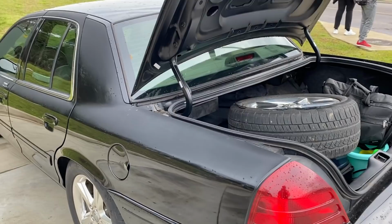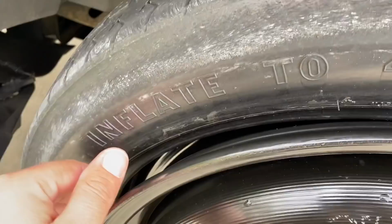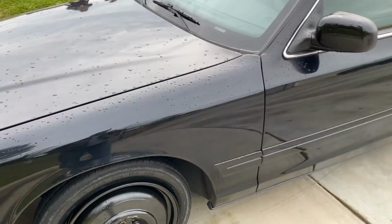So next I'm going to call AAA, and here you can see the donut literally came off the rim here. I'll have to see, maybe Firestone, maybe I'll get lucky. Firestone can pop it back on the bead and air it up, but let's get it over there and see what they can do. All right, so we got new tires on the front.